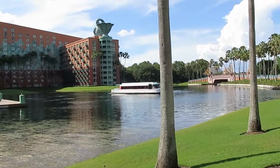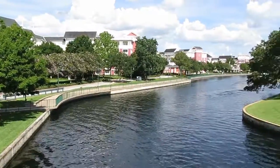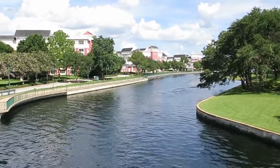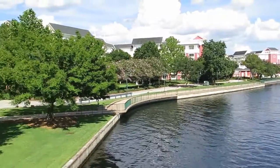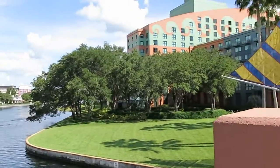This is the water taxi that'll take you around the resort. Here's a view from a bridge over the canal, and we've got the Boardwalk Hotel over there. And then right beside it, we've got the Swan.